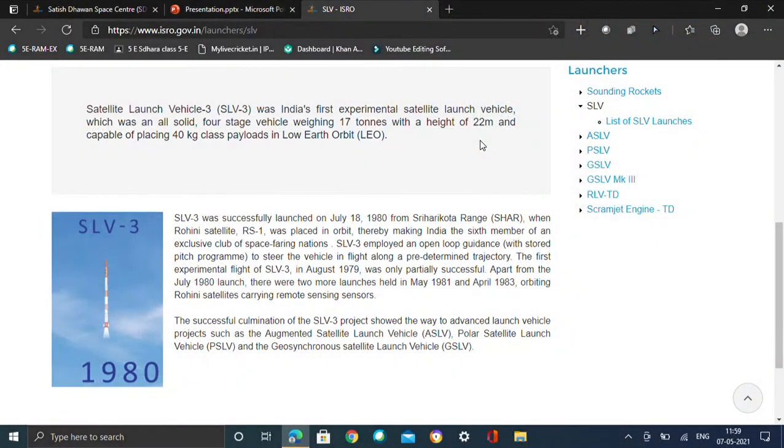So let us start discussing India's first experimental satellite launch vehicle. Friends, you might have wondered why they have kept experimental, because these were not developmental, so they did not use it for any purposes except for improving their satellites.